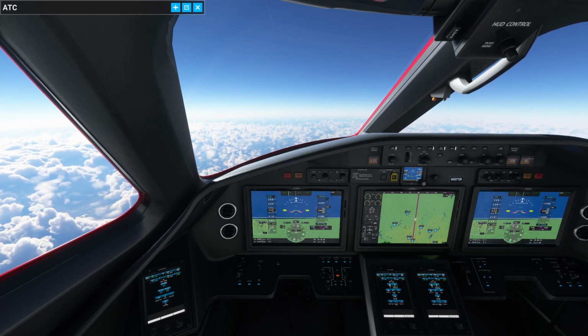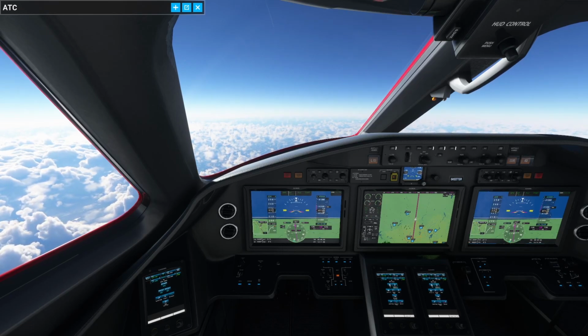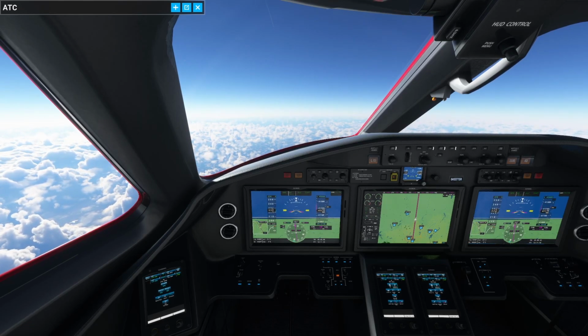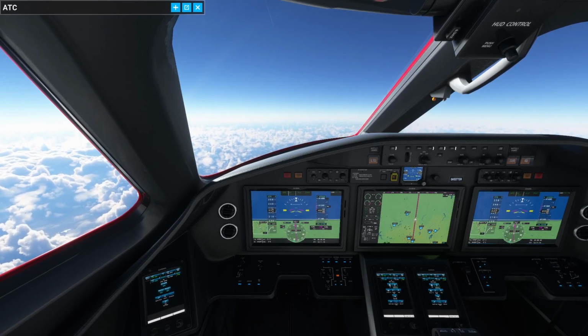But we have plenty of fuel. We don't have to worry about it. Just the amount of fuel we're going to burn is going to cost us when we go to fill it back up.